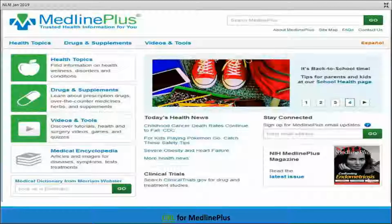MedlinePlus adheres to strict quality guidelines. It's updated daily and is available in English and Spanish. As you can see in the upper right-hand corner underneath the search box, it says Español. We're going to take a look at each of the major sections as we go through today's session. Not all of the content is going to be appropriate, as there are links to information on sexual and reproductive health, but you can direct students to those which are, and then provide direct links to resources that MedlinePlus links to from other reliable agencies.